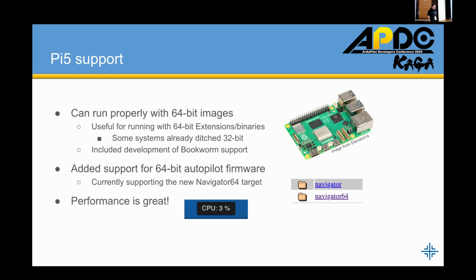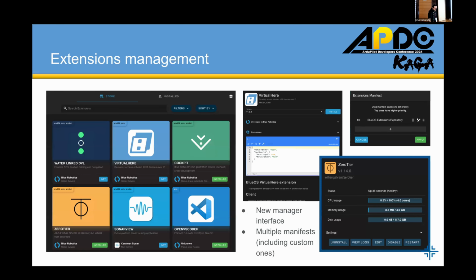So yeah, for the Pi 5 support, we can now run it. We also had to update to use 64-bit images. Some systems are already ditching 32-bit support, so we had to go forward. Yeah, the performance of the Pi 5 is great. The Pi 5 is also running ArduPilot. So it's BlueOS plus ArduPilot. Our extension management is looking sleeker now. We've done a bunch of improvements on UI and how things look.